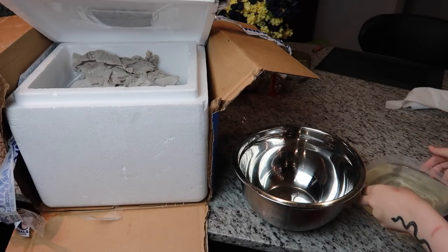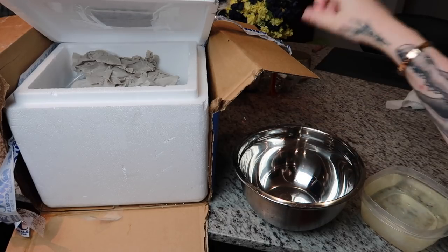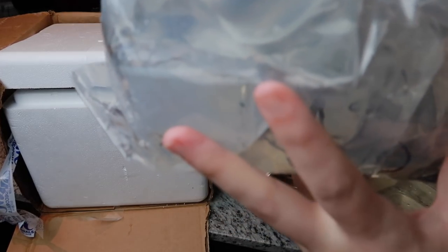All right, so what I've done here is I've gotten some water from my fish tank, which is right here. And then we have a bucket right here where all the corals are gonna go into. And we're going to slowly acclimate them basically. Hold on, let's get this. Right now they are in this water right here.